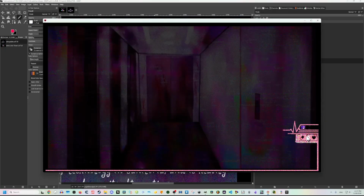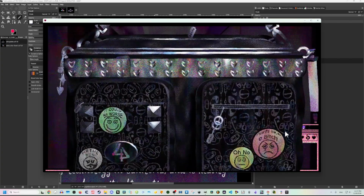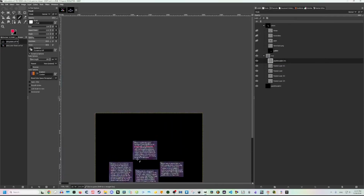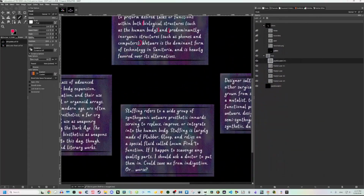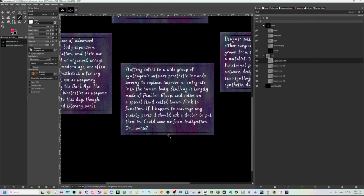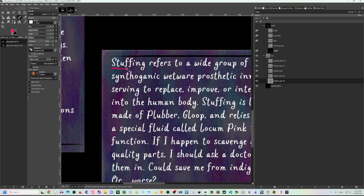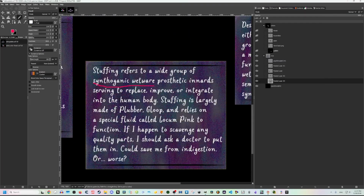Alright, okay. So we can go to the bag. Oh, that doesn't look like a bag. You can also see that this is very clearly the same texture. We can actually directly compare, and look at all the parts that were added in. So: synth-organic wetware, prosthetic innards.